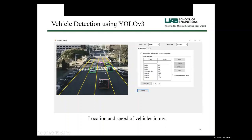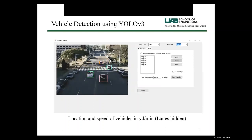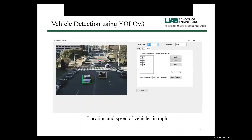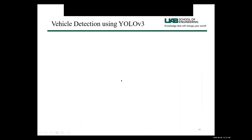Of course, we can use other units. For example, here it's yards per minute, and we can hide the lanes if you want. And here it's kilometers per hour. So we can use any units depending on the preferences of the user. And here in miles per hour.